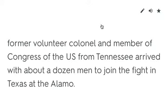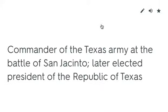Davy Crockett is a former volunteer colonel and member of Congress of the U.S. from Tennessee. He arrived with a dozen men to join the fight in Texas at the Alamo and ended up dying at the Alamo. Sam Houston was commander of the Texas Army at the Battle of San Jacinto. He was later the president of the Republic of Texas. Sam Houston is going to be a governor of Tennessee and Texas and is the only man to ever hold or be voted a governor of two different states.